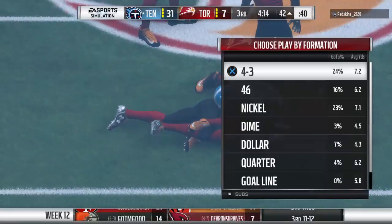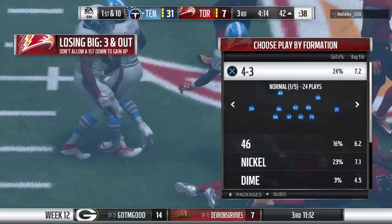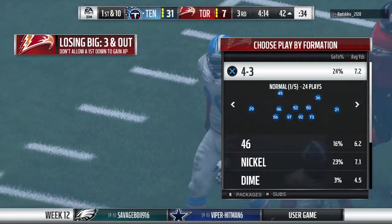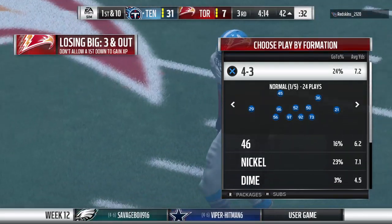Well, he wasn't too far from breaking that. Officially, give him 15. And the Titans are going to start this drive in great field position as they take over 1st and 10.